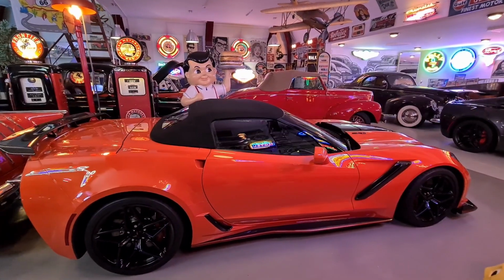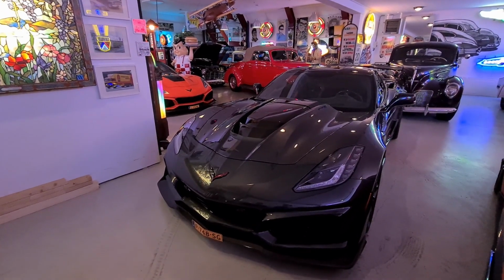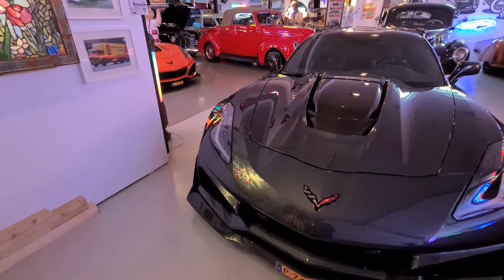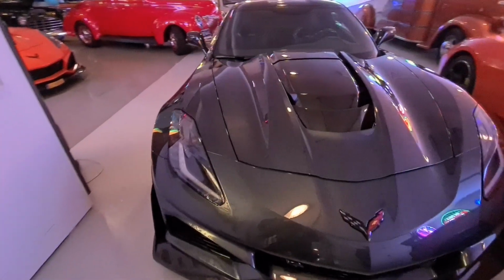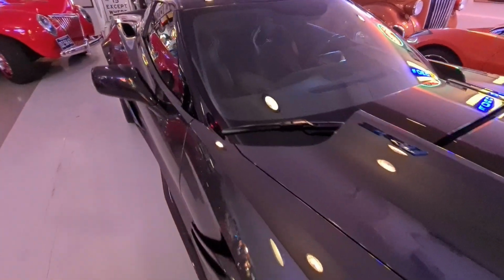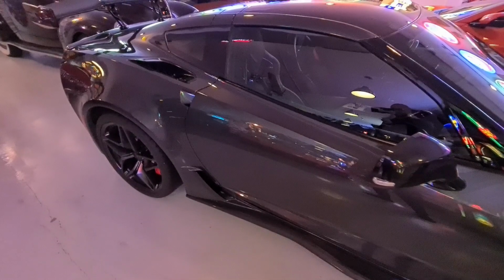There is a special one. This is the Corvette C7 ZR1, the fastest model of that series. It has 760 horsepower. Yeah, it's an exclusive car, a race car, a drag race car. It's over the top with it.